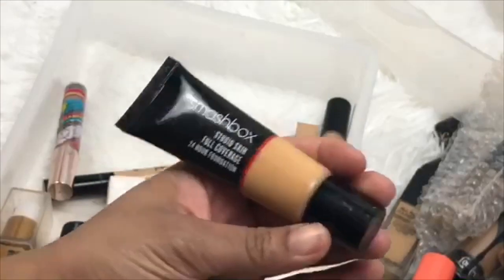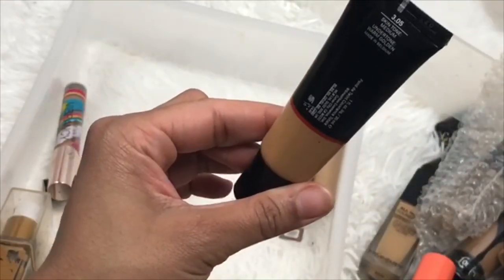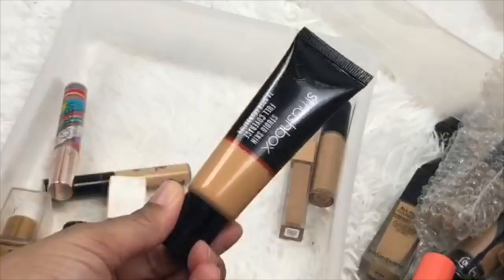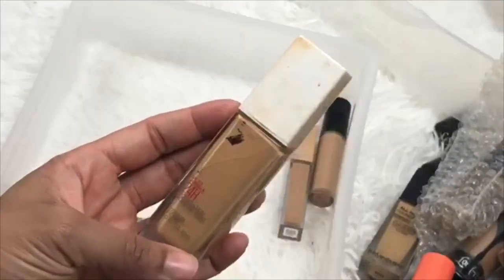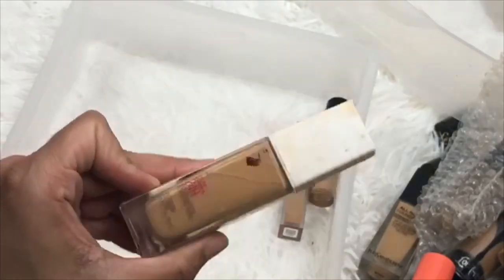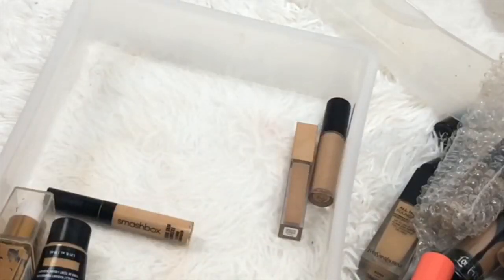This is the Smashbox Studio Skin Full Coverage 24-Hour Foundation in the shade 3.05. That's a medium. The undertone is warm golden. I'm going to get rid of it. I tried it. It was not the right shade, so I'm going to go ahead and let that go. This is the Maybelline 24-Hour Stay Foundation. I'm going to get rid of it because it's pretty empty and the bottle is all messed up.